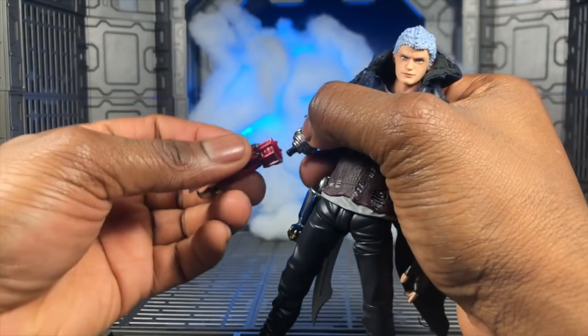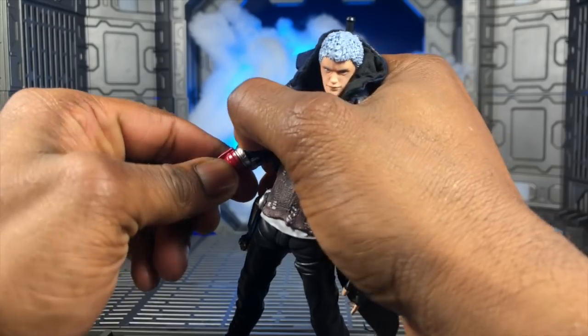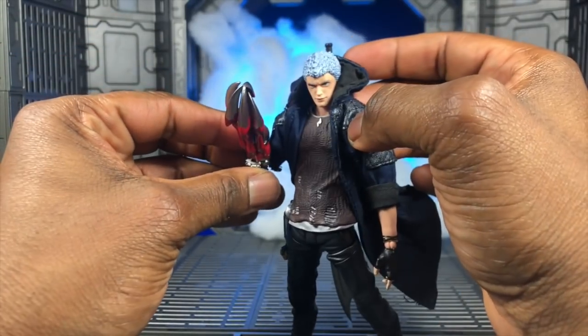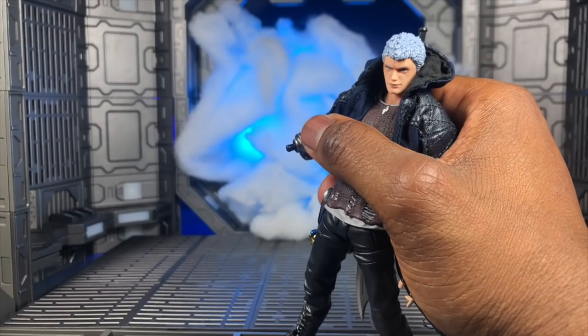Next up, we have the Buster Arm. And this one doesn't have any sort of joint because he doesn't have a real hand. It's literally a gigantic claw hand. It's really nice. And these are all beautifully painted. Very nice things. And it's just crazy good. Next up, what did I forget?